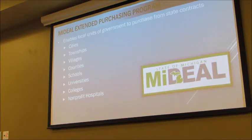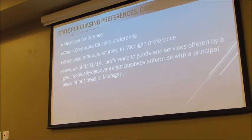Everybody know about My Deal? I have a question back on the Michigan preference. I thought, and this has been a while ago, that there used to be a reciprocal preference. If Indiana had a price preference, we're supposed to penalize them, say 10%. Do you still do that? I would say it's not consistently done, but it's supposed to be. If Indiana and Michigan businesses are competing against each other and Indiana has a price preference, you're supposed to reverse-penalize them based on whatever their preference is. So you'd add 10% to their price, or whatever their preference might be. I don't see it anywhere out there anymore.